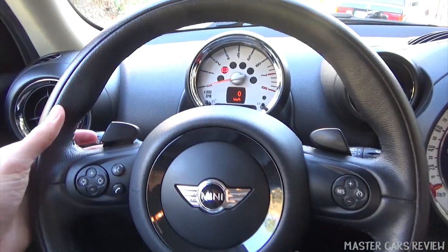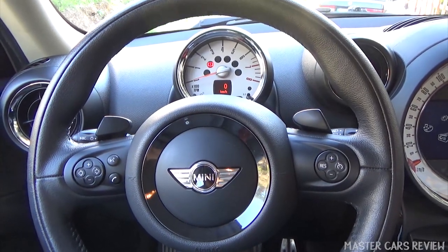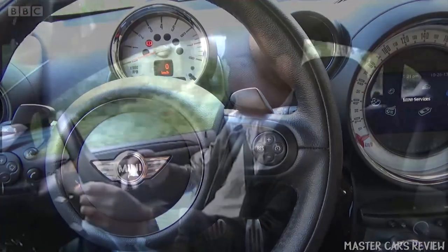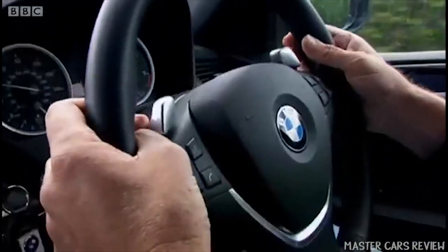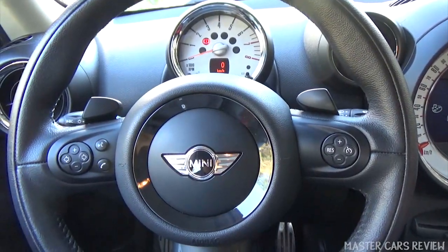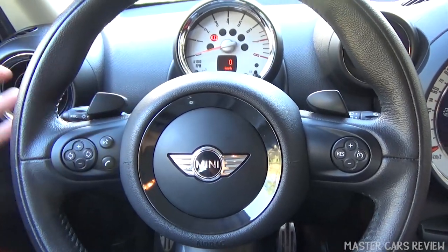And then behind the steering wheel, you have these small plastic paddle shifters. But as Jeremy Clarkson said in his BMW X6 review, they both do the same thing. Because unlike in a normal car where one changes down and one changes up, in this they both do the same thing. It's an old school BMW paddle setup, which is responsive, but why would you have the paddles doing the same thing?